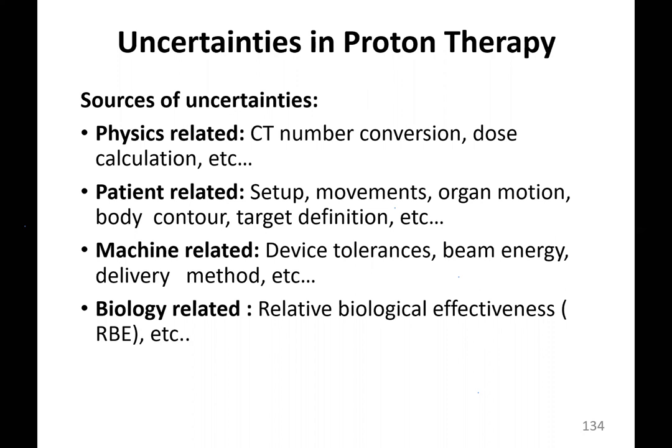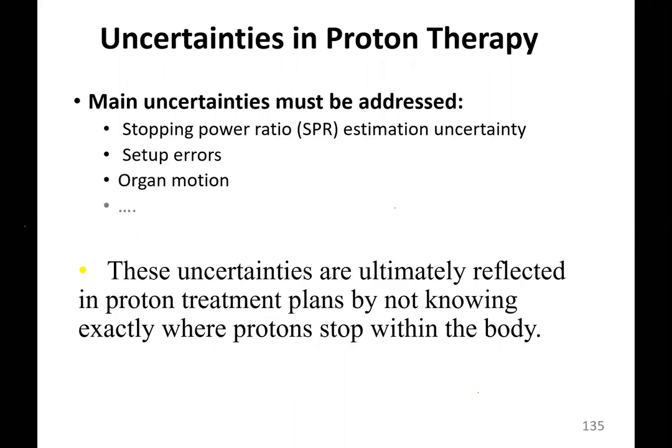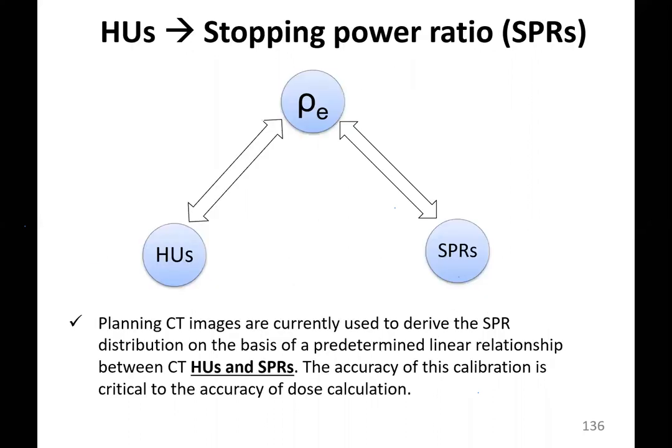These uncertainties are ultimately reflected in proton treatment plans by not knowing exactly where protons stop within the body. In the next slide, we will discuss these sources of uncertainties in more detail, as well as palliative methods applied to proton planning to reduce the effect. Okay. So the main uncertainties which are addressed are stopping power ratio estimation, setup error, and organ motion. So these uncertainties are ultimately reflected in proton treatment plans by not knowing where protons exactly stop within the body.